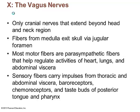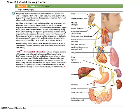Well, this is how I remember the vagus nerve, cranial nerve 10, because it's kind of the guy that wanders away from all the other nerves that tend to be up in the head region. So the vagus nerve, cranial nerve 10, actually carries impulses from not here, but where? Yeah. So we see some of the different information that's being sent. Vagus is from thoracic, abdominal viscera, baroreceptors, pressure receptors, chemoreceptors, taste buds, posterior tongue, and pharynx. So the vagus nerve is a busy little nerve, and we see all the different branches there on page, whatever the heck page that is, 499 in the textbook.